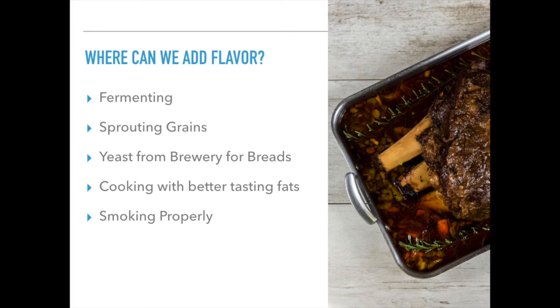Cooking breakfast potatoes in the bacon fat, doing some kind of hash, basting. If you're cooking pork chops, why would you cook them in processed canola oil or clarified butter instead of cooking them in bacon fat? You know how delicious those things are gonna taste?